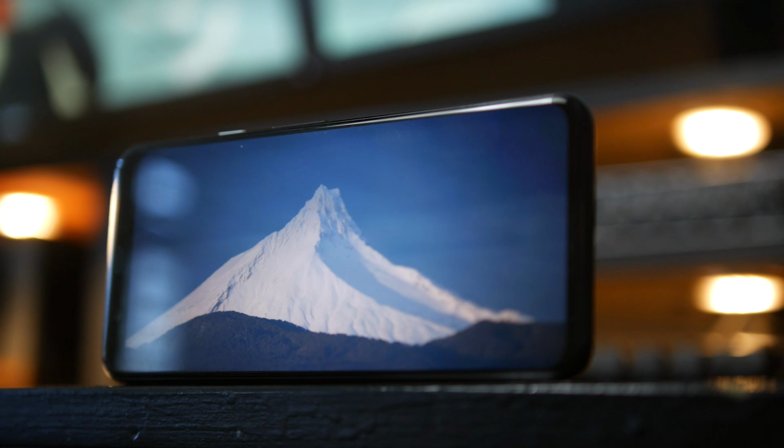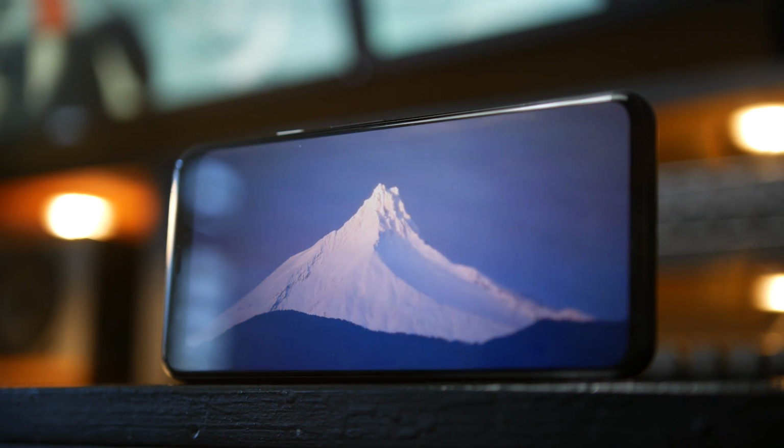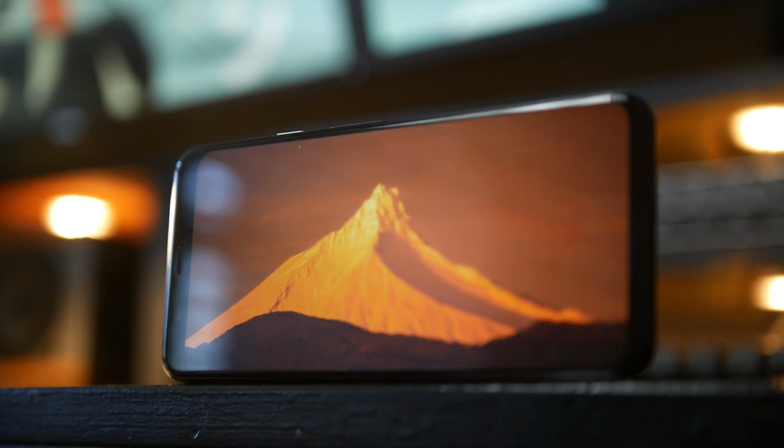Now, coming back to the main topic at hand, which is the battery life performance of the Pixel 4 XL, one of the first things that we always like to do is a simple video playback test.